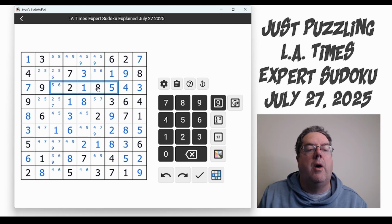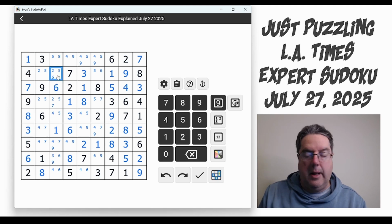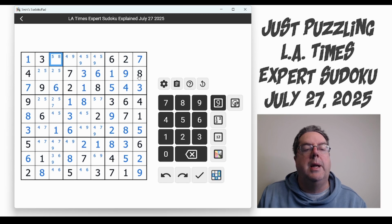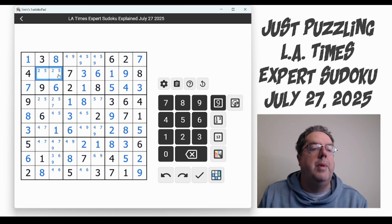This can't be a 5 because of that 5 there, so that's a 6. This can now no longer be a 6, and I need a 6 across here, so that's a 6 there. This is a 4, 9, 5 triple, so that means that this has to be an 8, and that makes sense because that's an 8 there, and I had a 2, 5 pair here.